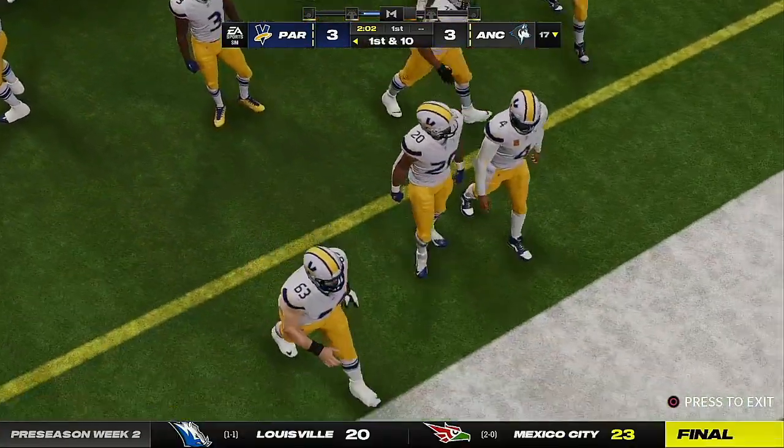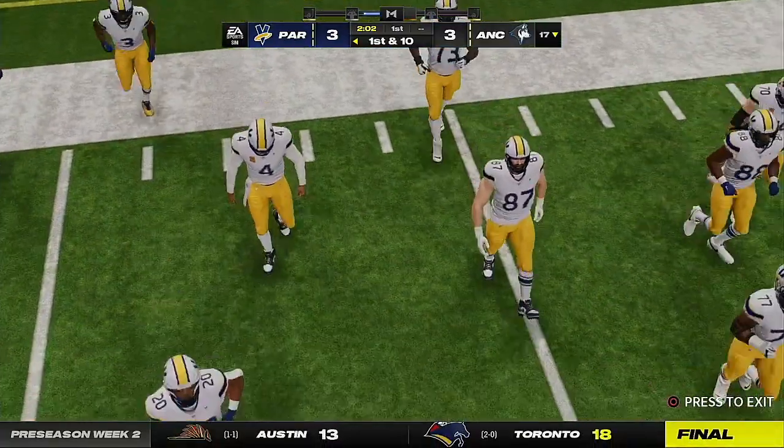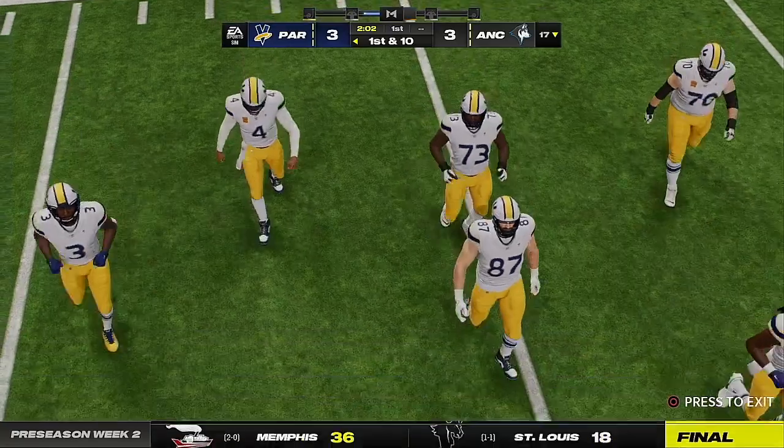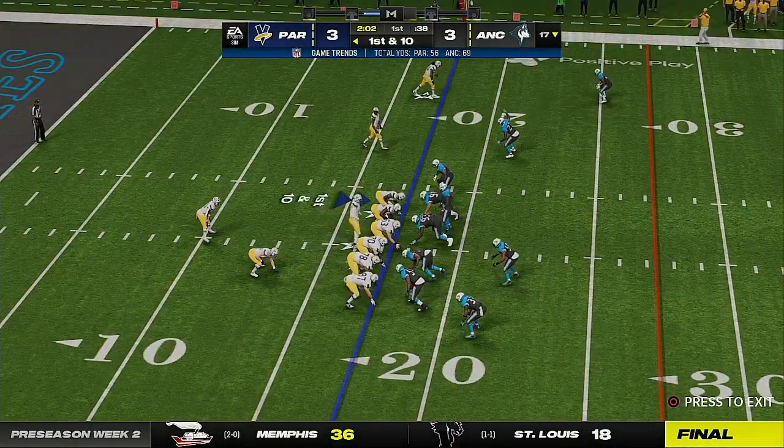And he will be brought down here inside the 20. Good coverage as he's dropped at the 17. Back onto the field comes this offense, ready for their second drive. Their drive last time, it stalled out. They were forced to take the short field goal.